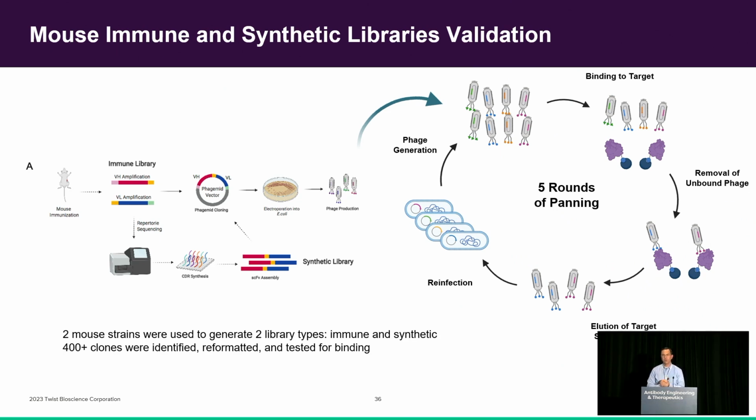The approach that we used was to first of all do an immune library. In this case, we did a mouse immune library where we immunized either a humanized mouse or the Adveris diversimab mouse that I talked about before. We also did NGS analysis of those repertoires derived from those mice, and we used that NGS data to generate synthetic libraries that we could then pan and screen against the same target. And again, once we had those libraries, either immune libraries or synthetic libraries, we did multiple rounds of panning against detergent-solubilized ADORA2A in this case to come up with those specific antibodies to that difficult-to-drug target.